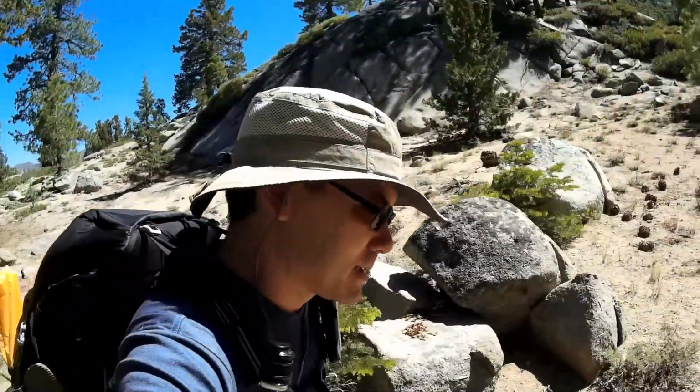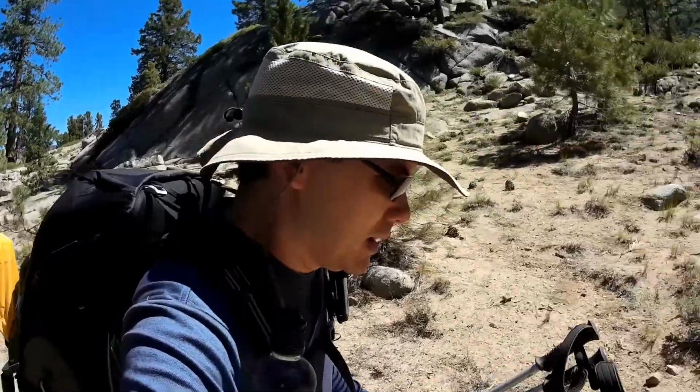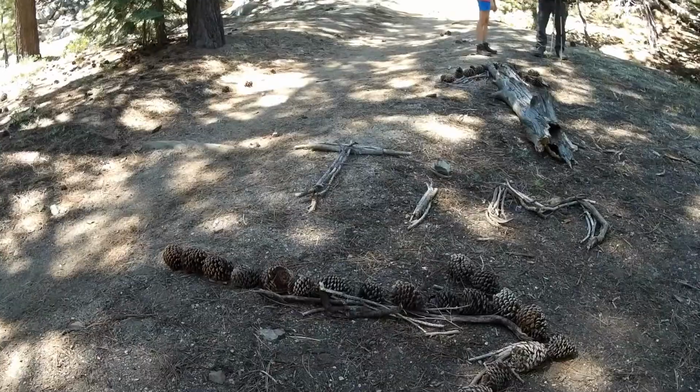Alright, we left the campsite and we are headed back to the main trail, and then we'll be headed to Saucer Meadow. Looks like someone was trying to tell Tim to go that way. Anyway, we're back on the main trail and we're going to be moving forward now.